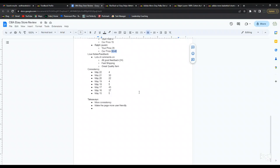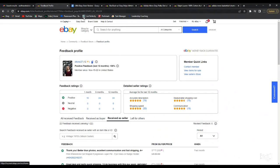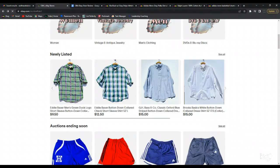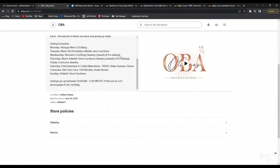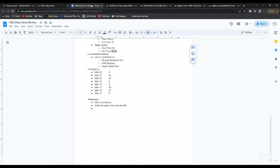Looks like the 18th and 19th, a Thursday and Friday. I was just going to look to see what you had going on in your store on Thursdays and Fridays. So Thursdays, it says jewelry if it's raining. Friday, costume jewelry. So maybe you just didn't have a whole lot to list on those days. But it is something that I just found kind of odd, that you had some days where you were consistently listing quite a bit, and then you had days where you could tell that you maybe didn't have a whole lot to list or just weren't feeling it.